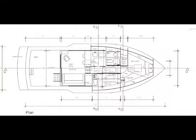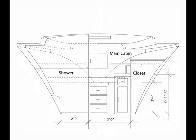Typically, our first point of entry into a project of this type is to undertake an existing condition study. This is really a survey of the interior space. We undertake a series of measurements and we transfer those measurements into computer-aided design drawings.